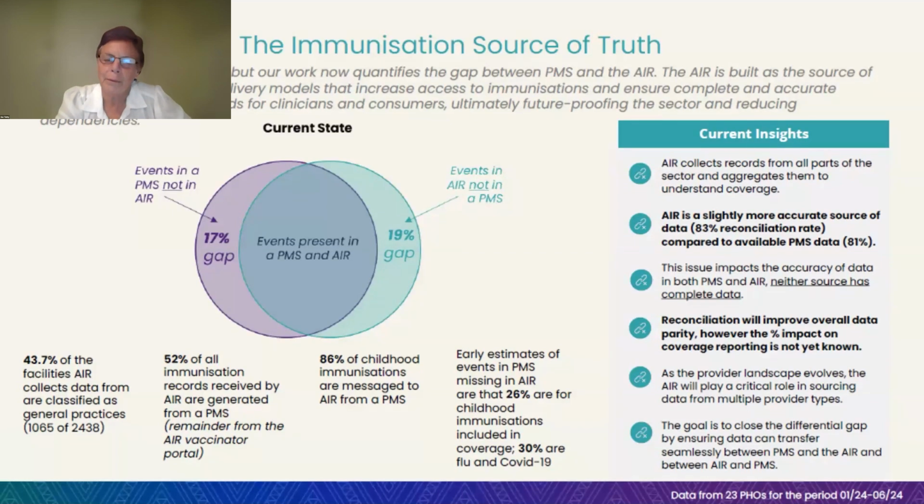I just want to get you to note that underneath those circles, there is a message saying 80% of childhood immunisations are messaged to EAR from the PMS system. So this means that from your practice management systems, they go to EAR. So it means that they're done in our practices. So we know that general practice is doing most of our childhood immunisations. We're the ones that will have the most influence on that target. And I just encourage you to keep immunising. You're doing great work, and we need to just keep it up.